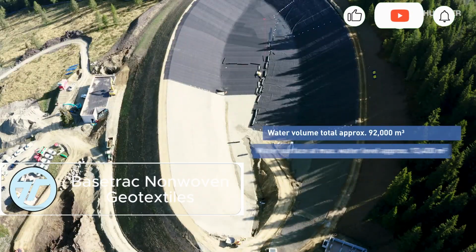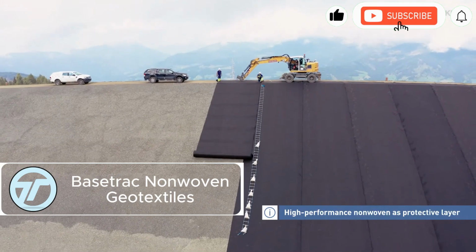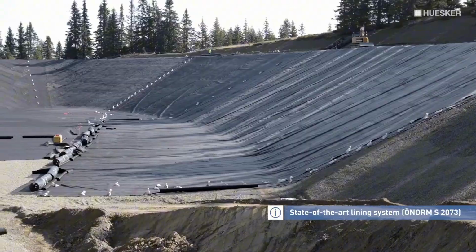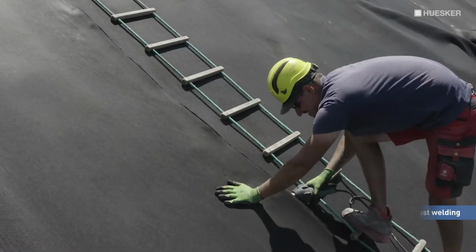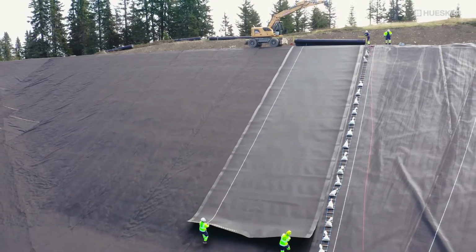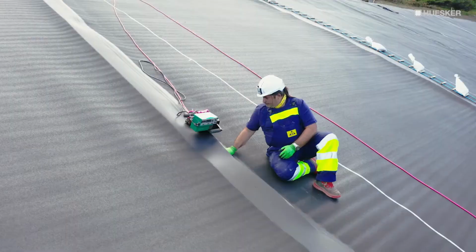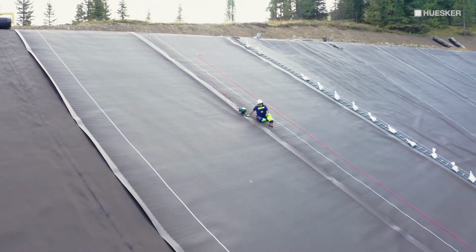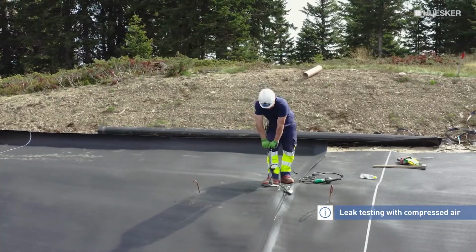Bassra non-woven geotextiles are the backbone of stable infrastructure. Whether it's for runways, retaining walls, or massive reservoirs, this material does it all. It separates, filters, and drains, preventing soil and crushed stone from mixing while boosting shear strength. Made from high-quality polypropylene, polyester, or blends, it's needle-punched for durability and performance.